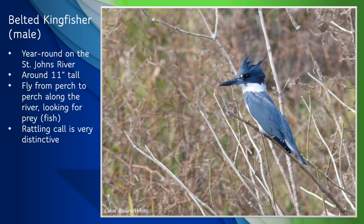Our first bird is the belted kingfisher, also known as Kirby, the St. John's Riverkeeper mascot. Belted kingfishers can be seen along the St. John's River pretty much all year round. They're about 11 inches tall with distinctive blue, gray, and white coloring, a big head with a scruffy crest on top, and a heavy, sharp bill. They're quite energetic, flying from perch to perch along the river as they look for food. Belted kingfishers dive for their food, which is mostly fish, and they can briefly hover in the air like a giant hummingbird before diving down and grabbing their prey with their bills. Their rattling call is very distinctive. You've probably heard it before.